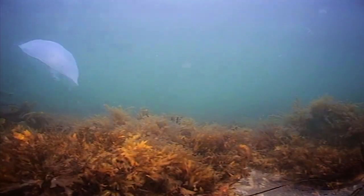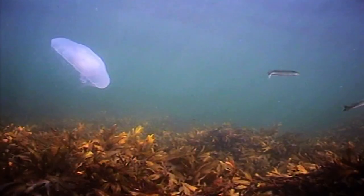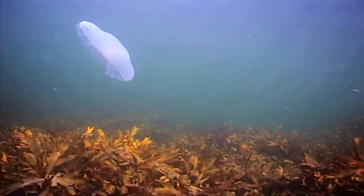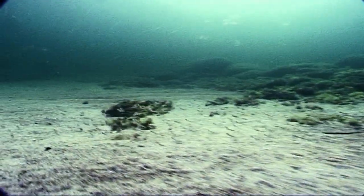Usually, sandeel is the dominant food source during the spring along the open shore, and their presence is crucial to bring in sea trout. Sandeel appear both as individuals and in schools.